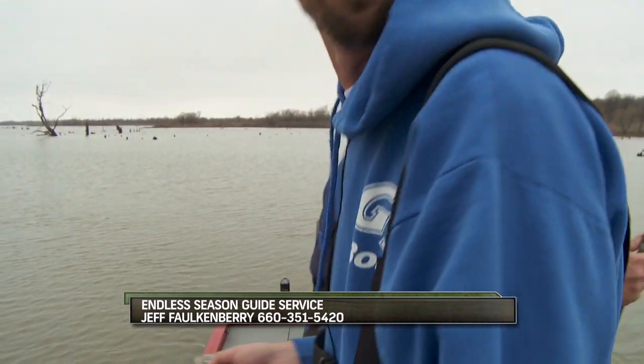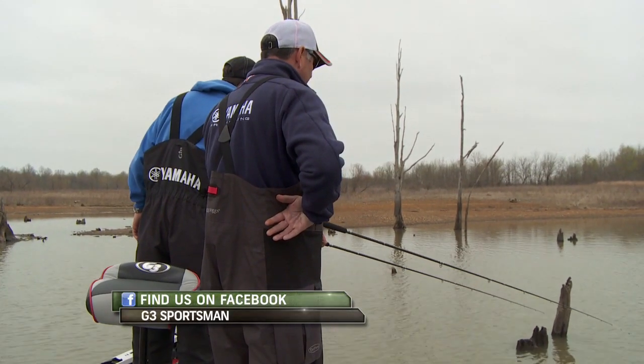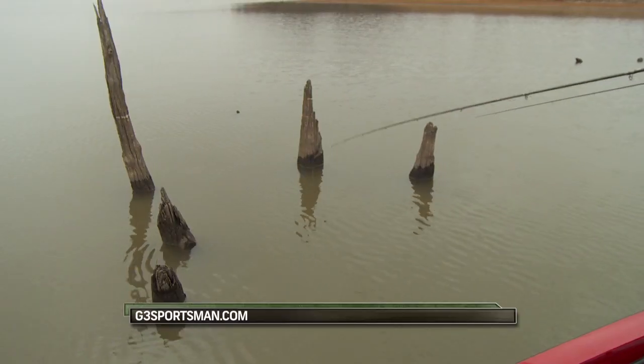Let's go put these in the well. Absolutely. Chartreuse with a pink head. Now that is one of my all-time favorite combos right there.